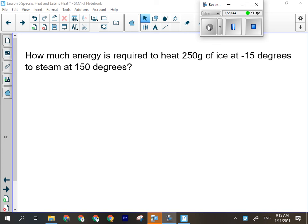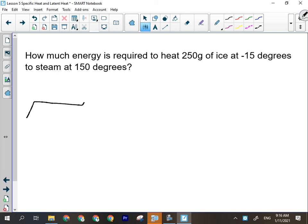But in this, it's talking about ice, and then it's talking about steam. It's talking about several different states of a material. If it does that, then we know we're talking about the heating curve of water. So the first thing I do is draw just a quick diagram, not with the axes and everything. I just draw the shape. The reason I draw the shape is so that I can figure out how many steps there are to this question. This question says that I start with 250 grams of ice, so they do tell me the mass, 250 grams, at minus 15.